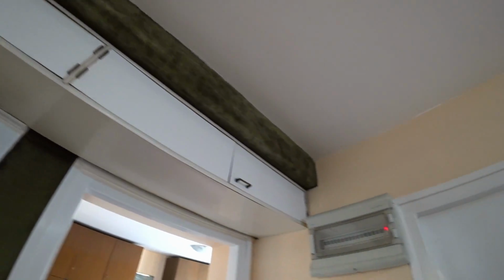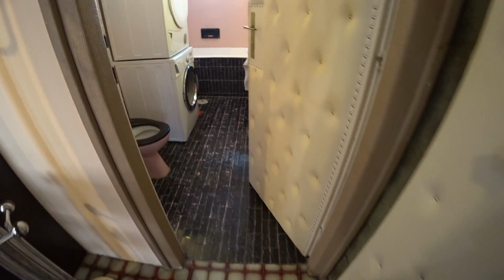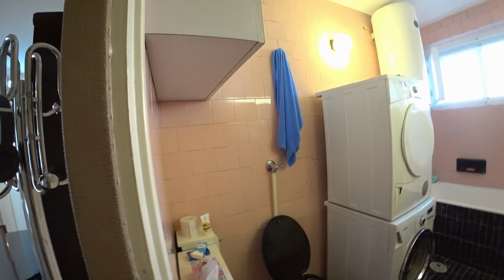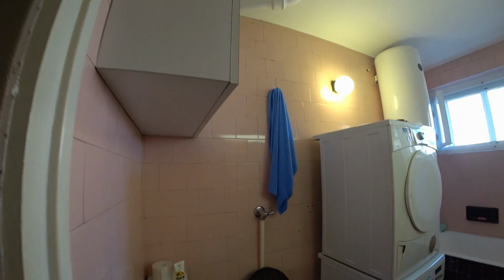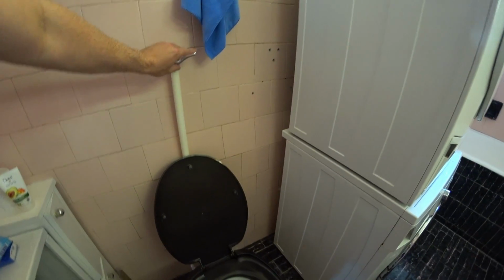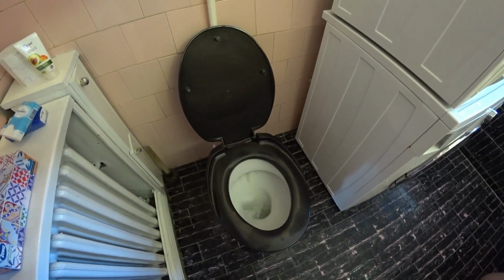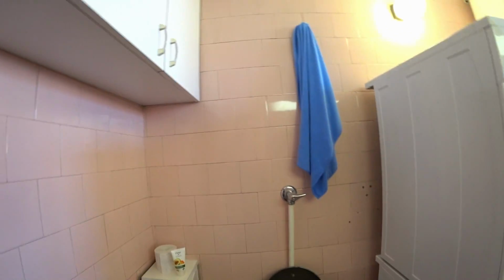More storage up here. The electrical has been completely redone in this unit before I moved in. Another custom door with leather even on the side here. Very well done. This is like a pink 1960s bathroom. The owner said the building was built in 1959. Oh, it's a tankless toilet because the pressure is so high. I don't need to wait for a tank to ever refill.